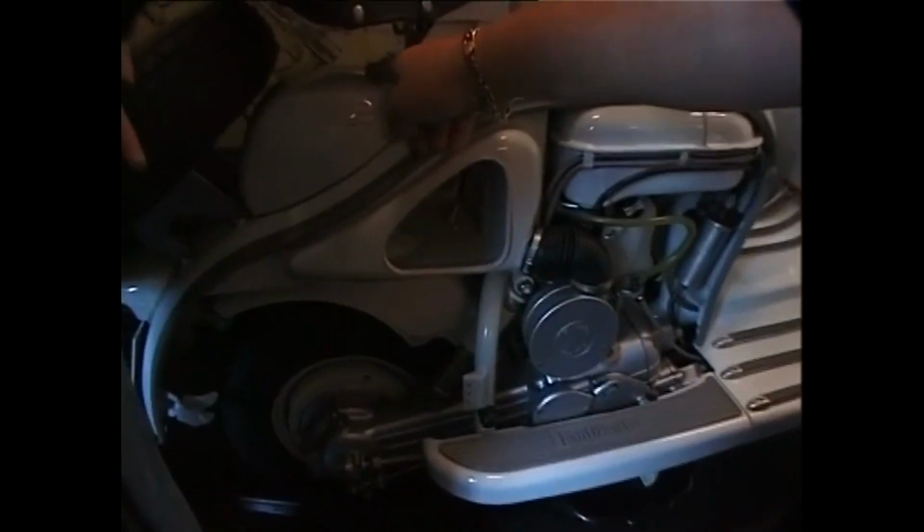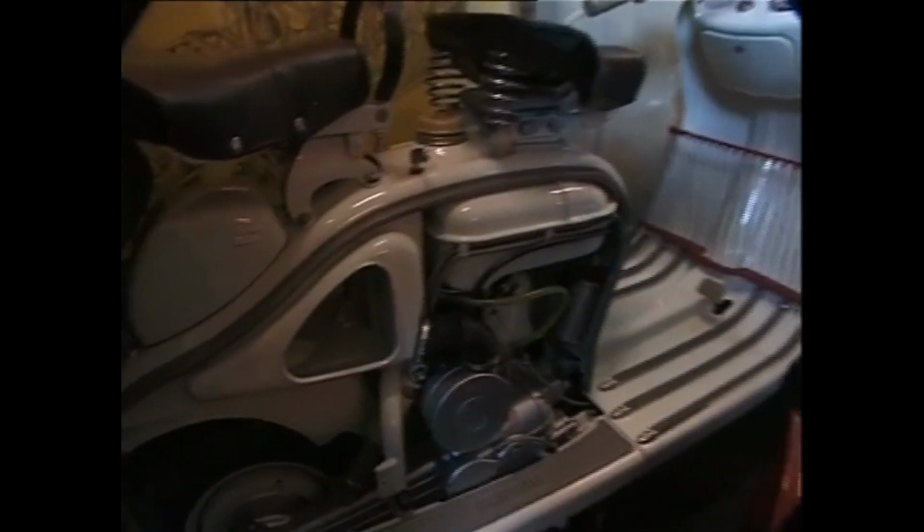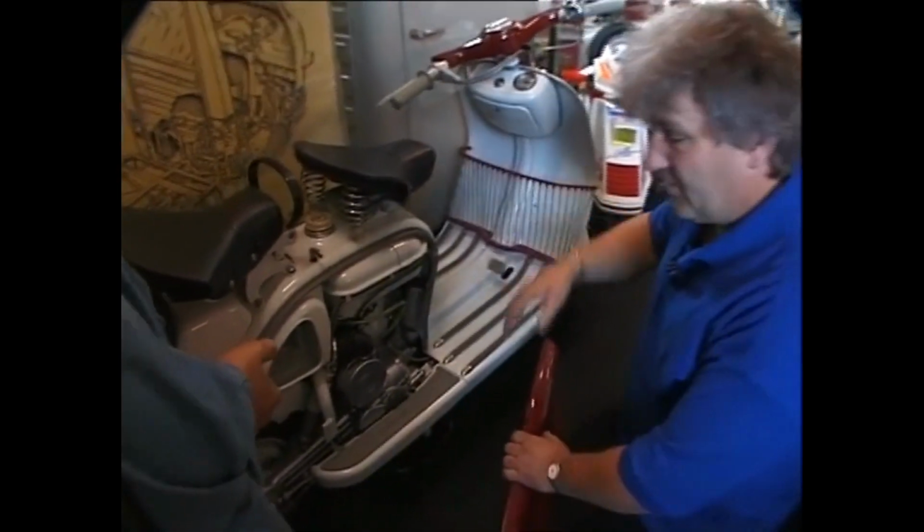2 6-volt batteries in the back to make a 12-volt system. Same ignition as a car, so you had 12-volt lights, but you had them as soon as the engine was switched on and it charged the battery up.